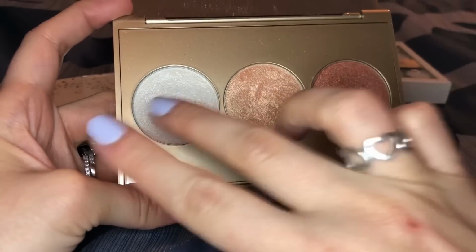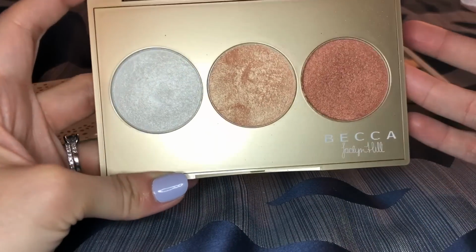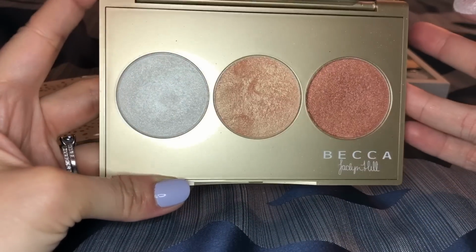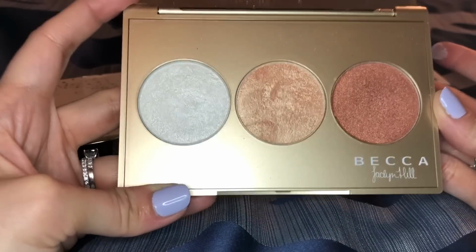I don't know if you can tell, but I've used these two because I've mixed them. That was kind of the only way I could wear it. This one, I don't think I ever used Blush Copper. Maybe once, I don't know. How would I use that? So it just doesn't make any sense.